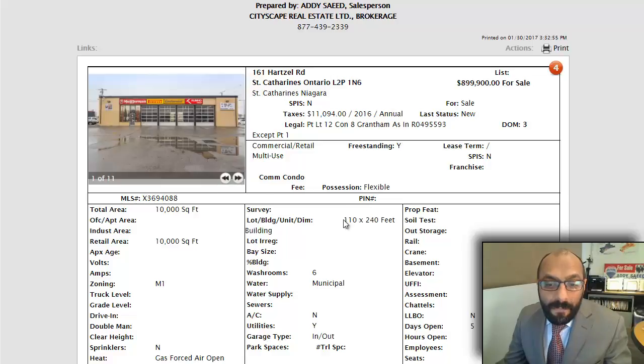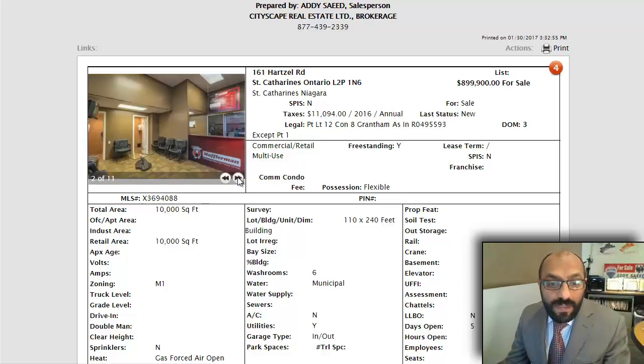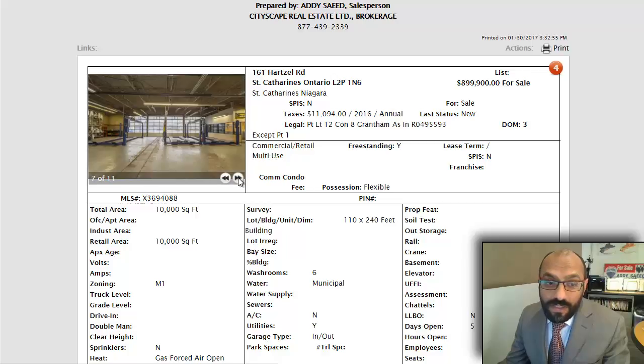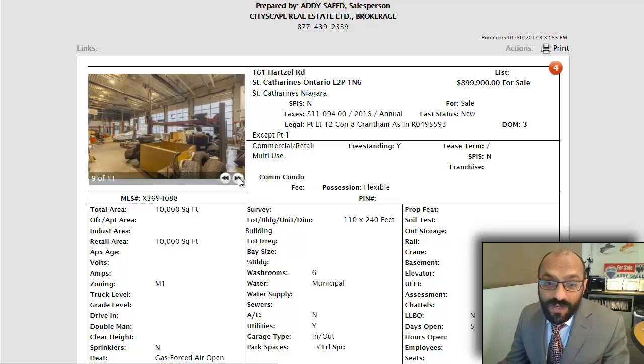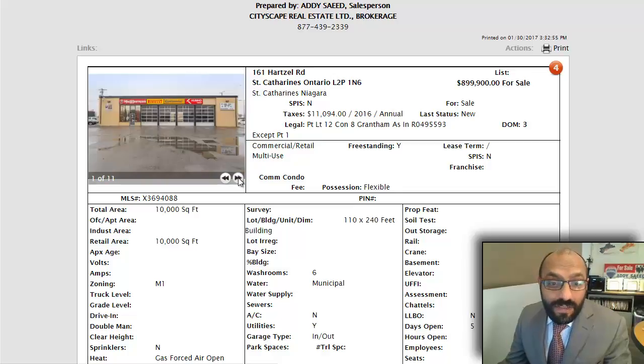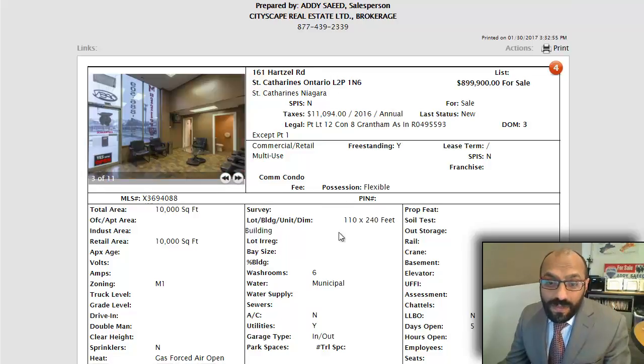10,000 square feet, that looks like the lot size. 110 by 240 is the lot size there. It was being used for tire repair, and it would be a good use to continue on. It's 10,000 square feet for $899, so that's almost $89 a square foot. Sorry, am I right? It's 10,000 square feet. Yes, it's $89 a square foot. So definitely an interesting property. I really like this one.